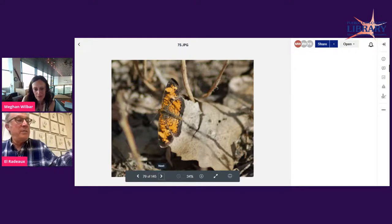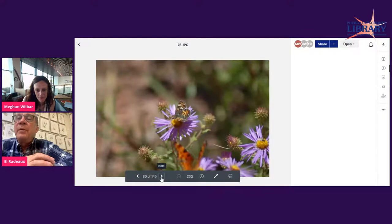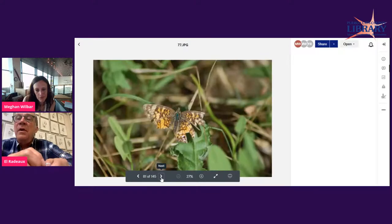Let's see where I am on this one. Okay, yeah, there's a lot of variations on crescents. This is probably a northern crescent. Go on. And here's a field crescent, a little bit different pattern, and you can see by that aster how small it is. Next. It's a pretty big family. There's a real beat up field crescent. So it's had a rough life, but hopefully it laid some eggs.